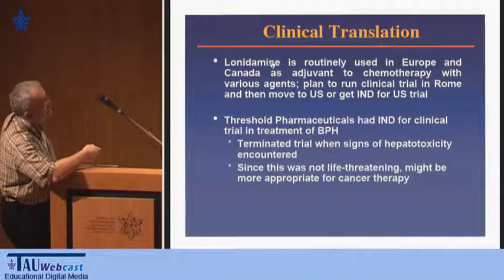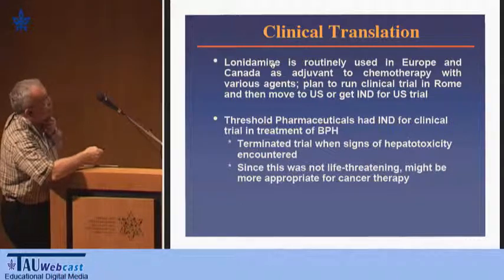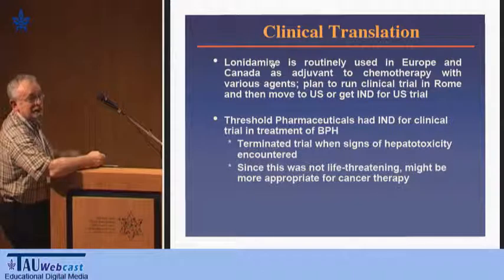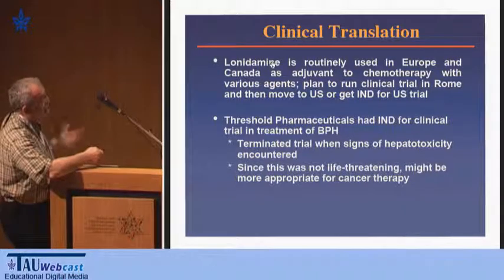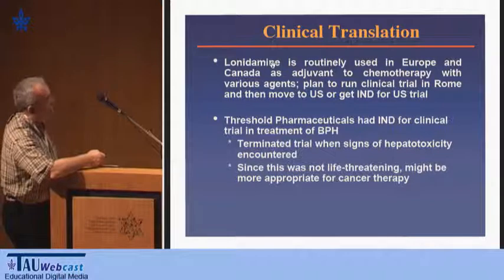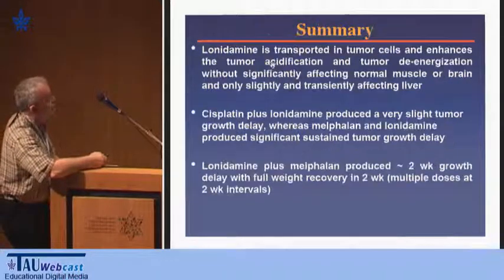There was a recent clinical trial carried out by Threshold Pharmaceuticals. They were using this to treat benign prostate hyperplasia. They treated some 780-odd patients. They found 3 had an adverse effect on the liver with a drop of liver enzymes, nothing fatal, and they discontinued the study at that point. This is not a cancer, so if this had been a cancer, you would not have stopped the study with just 3, with some low level of toxicity like that. So it is possible to get an IND to do it in the States. It might be better, perhaps, to go abroad.